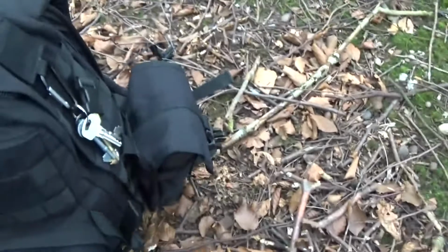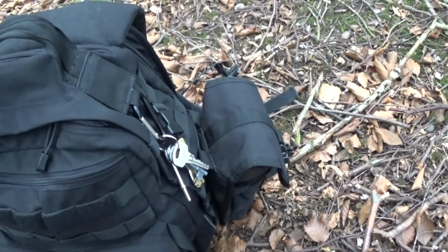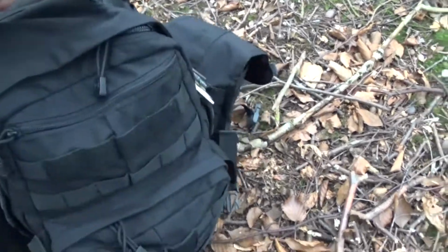Now I just think it's easier at the office if I can keep my office keys attached to my bag. It's easy when I'm getting into the office in the morning and just reach over onto my shoulder and get the keys off. That's on a carabiner clip as well, just to make sure that they're secured.